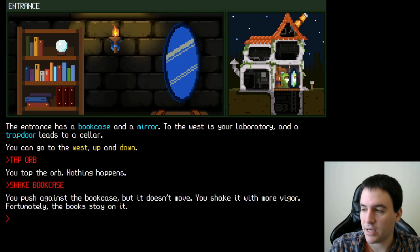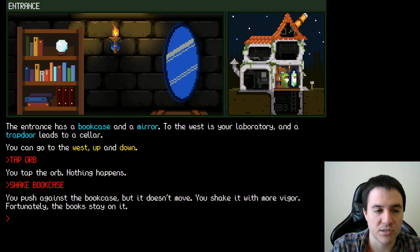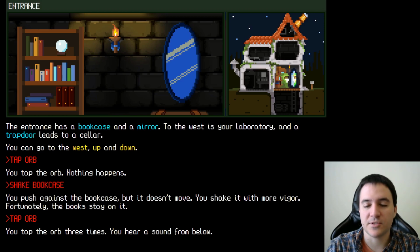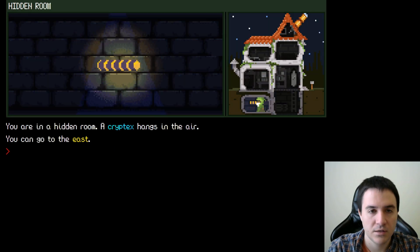Oh, okay, I just tried shaking the bookcase, because the orb is mounted to the bookcase. You push against the bookcase, but it doesn't move. You shake it with more vigor. Fortunately, the books stay on it. So now can I tap the orb? You tap the orb 3 times, you hear a sound from below. Down in the cellar? Oh, there's a new room down there. There's a Cryptex. You are in a hidden room.